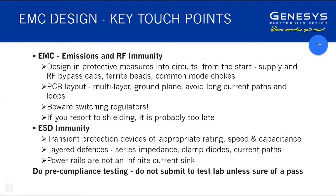Probably the biggest takeaway is the bolded item down the bottom. Don't just design something and submit it to a test lab and hope it's going to pass. Make sure you've done sufficient testing, either in-house with your own facilities or engage with a test lab to do informal, non-binding pre-compliance testing to make sure that when you submit to formal compliance testing, you will pass. Otherwise, you're paying for an extremely expensive process, multiple iterations that you can do and deal with informally at a much lower cost.